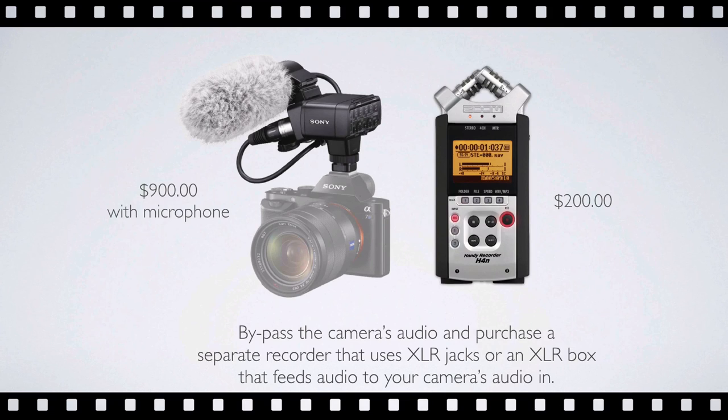It also gives us the advantage of using better quality microphones with bigger jacks, XLR jacks, going directly into the unit. That audio can again be fed directly into the movie. The hot shoe on that Sony camera is a smart hot shoe, and so it can feed the audio from the hot shoe into the movie that's being recorded.